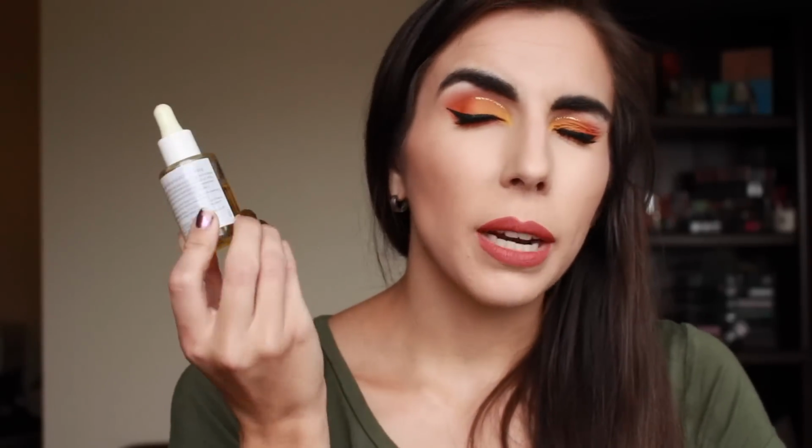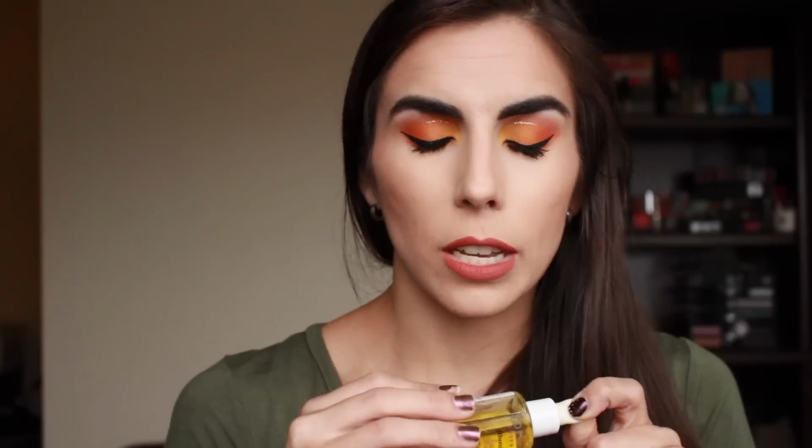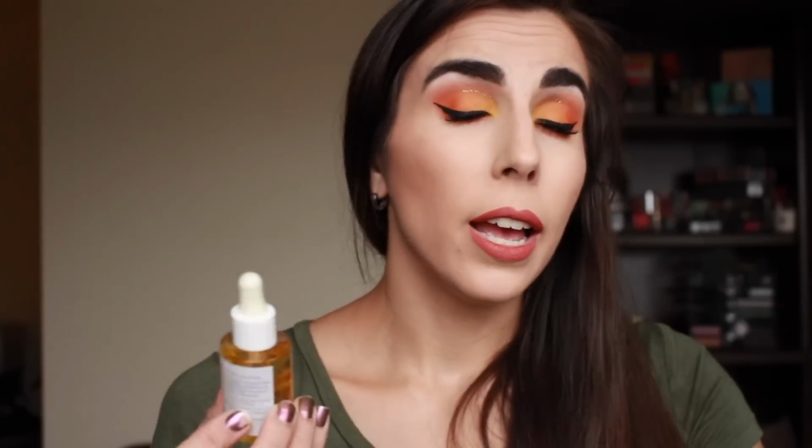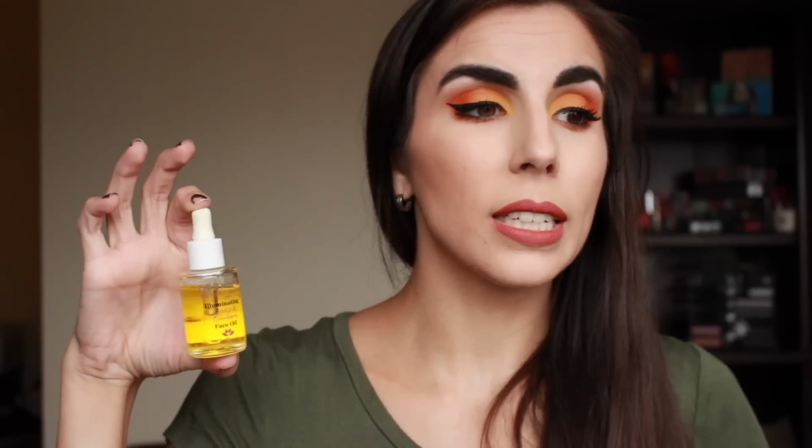Next up, I have the DermaE Essentials Illuminating Rosehip and Cranberry Face Oil. This one I was pretty disappointed in because I was expecting great things, because I think it's Tayla on YouTube that says rosehip is really good for helping fade acne scars, and I was like, yes, please. So when I saw that DermaE sent me this rosehip and cranberry face oil, I was like, ooh, I really want to try this, and I used it for a couple weeks.